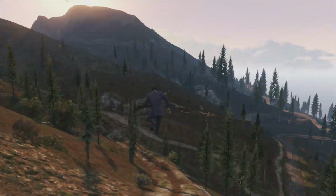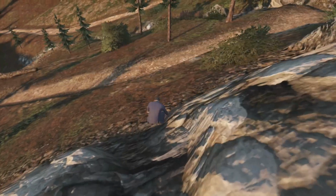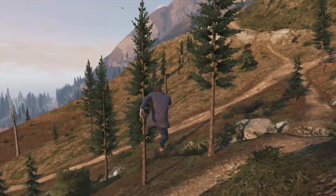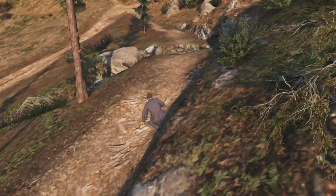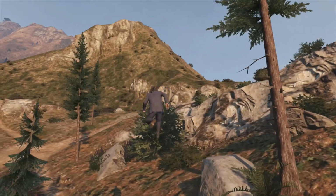And I'm just playing around with the jump. The jump's quite good fun. I do quite like the jump. But yeah, the speed running wasn't quite as effective on the mountain, as it's just too steep to really get up any speed, which is a bit of a shame.